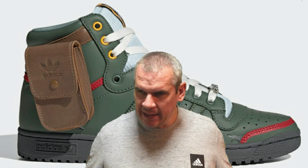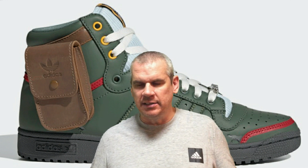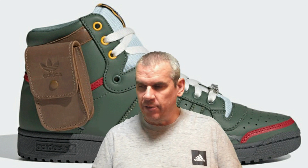But still, it's a very cool feature, especially in that sort of brown feel, which takes it away from the green of the rest of the shoe, and also with that Adidas branding on the side. So it's a great feature, one of the many features on this shoe. And it would be easy to look at this and say that's the only feature, that's the major feature. But there's a lot more, and we're going to go through all of that right now.